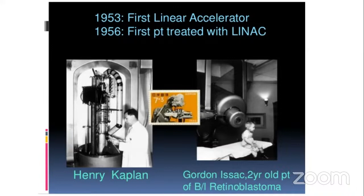So he was involved in this, and the first patient who was treated was a 2-year-old boy with bilateral retinoblastoma. He had already lost one eye, and the other eye had to be treated. No one wanted him to become blind because of the after effects of radiation. So this is when this linear accelerator was used. Of course, in the first prototype machine, by now so many changes have happened, but the basic design of a linear accelerator has remained the same.